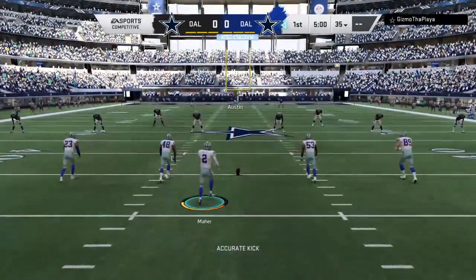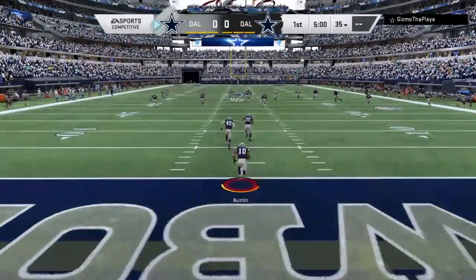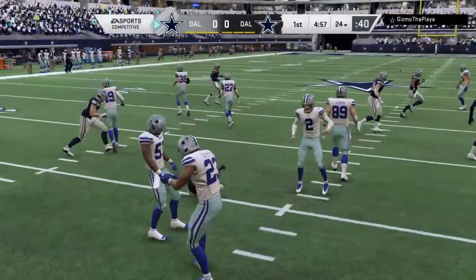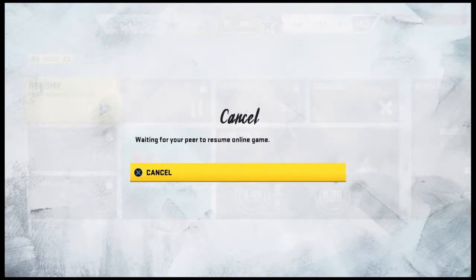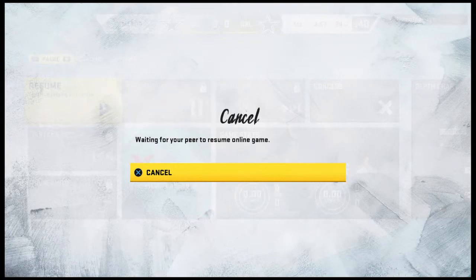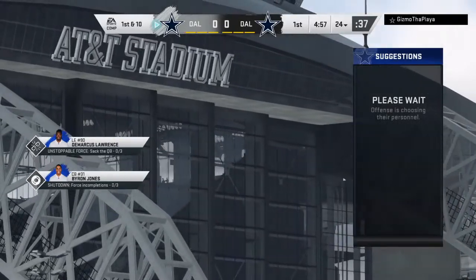Here's the former Cornhusker Brett Maher to get this one started. And we are underway from AT&T Stadium. That's fielded in the end zone. They'll bring it back to just about the 25. Call it the 24-yard line. The Cowboys take over first and 10 at their own 24-yard line.